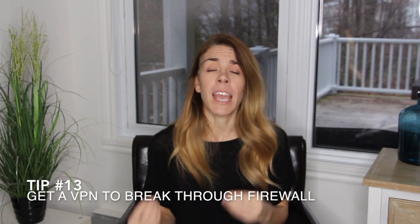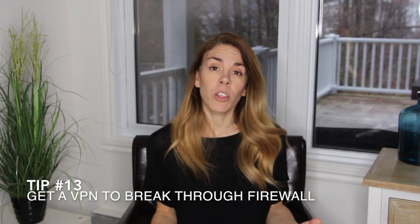So the way to counteract this is actually to get a VPN. A VPN will allow you to bypass the firewall that's put up by the Chinese government, and it will allow you to use all your apps and all the sites that you're used to using, just like if you were at home.